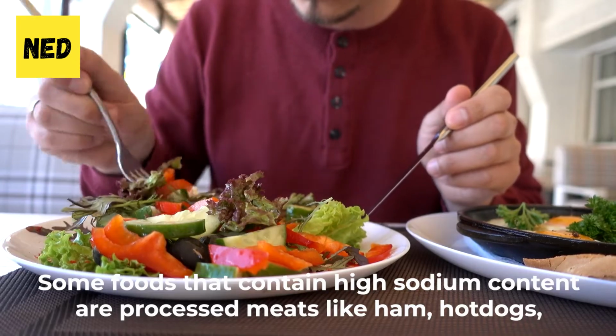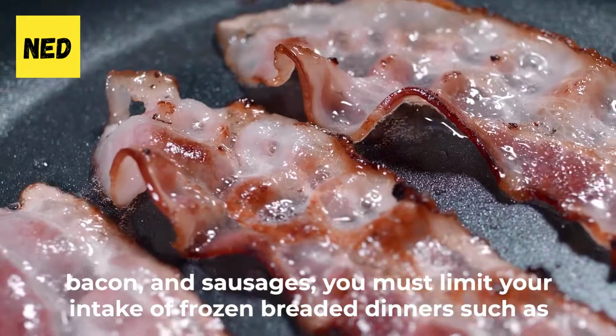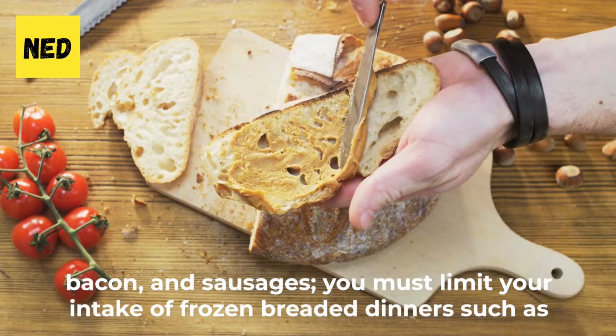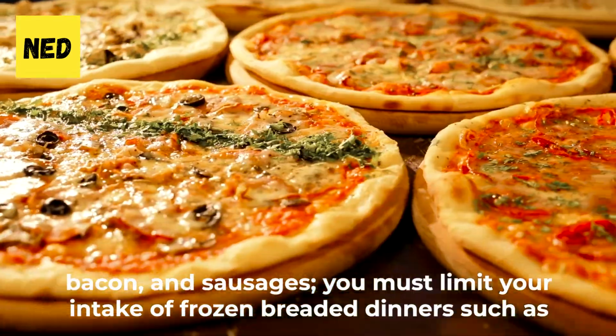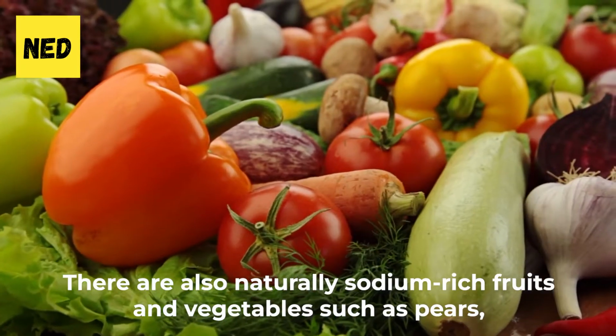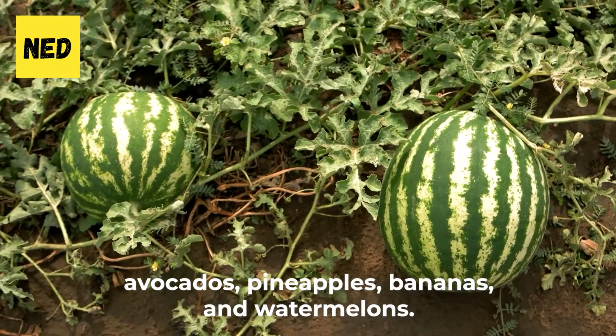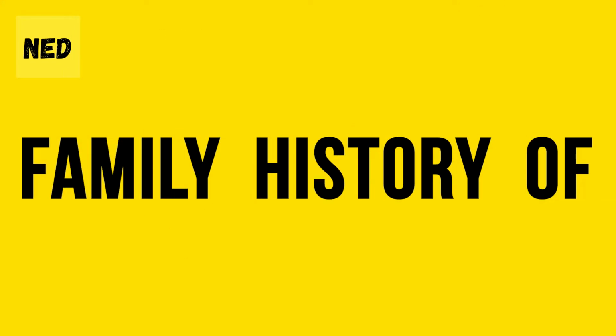Some foods that contain high sodium content are processed meats like ham, hot dogs, bacon, and sausages. You must limit your intake of frozen breaded dinners such as pizza and burritos. There are also naturally sodium-rich fruits and vegetables such as pears, avocados, pineapples, bananas, and watermelons. Number 3. Family history of kidney stones.